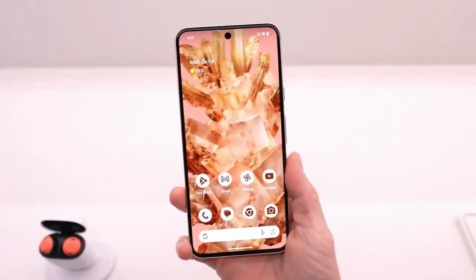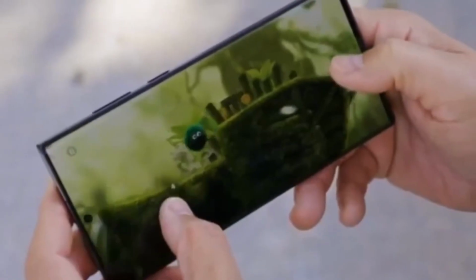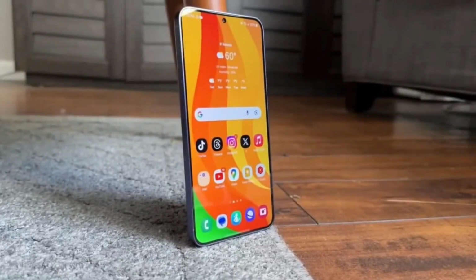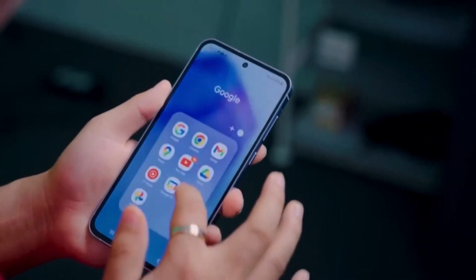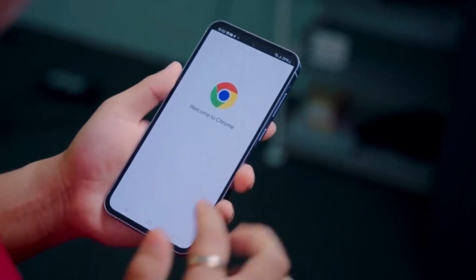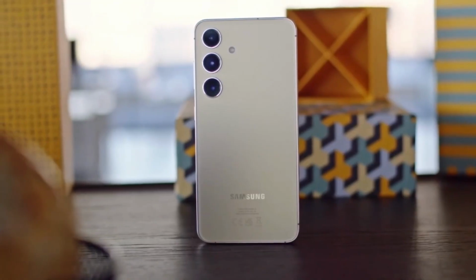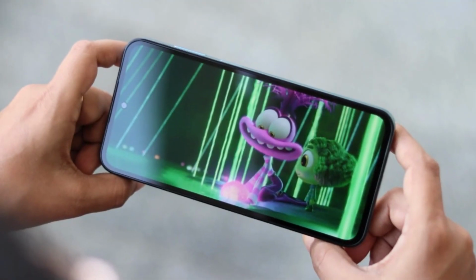As for the price, Samsung hasn't given us exact numbers yet, but if they follow the same path as last year's model, the M36 will likely start at around 20,000 Indian rupees, which is roughly 230 United States dollars or 200 euros. The top model may go up to 24,500 Indian rupees or around 280 United States dollars. It will be available for purchase through Amazon India and Samsung's official website.